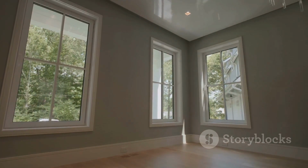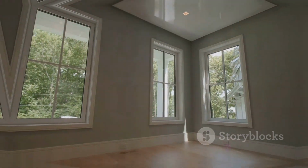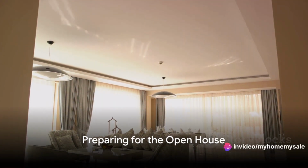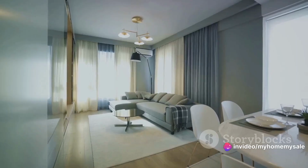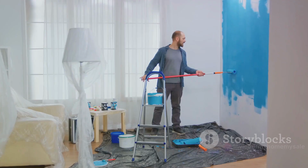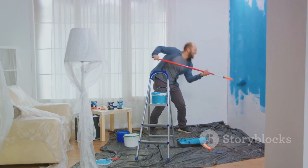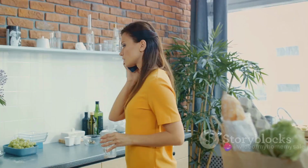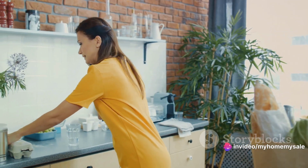Stay tuned as we break down the process of hosting an open house into simple, easy-to-follow steps. Preparation is key when hosting an open house, but where do you start? Well, first things first, cleaning and decluttering your home are essential. You want to present an image of a well-maintained home, so make sure to address any minor repairs that need attention. A leaky faucet or a squeaky door might seem trivial, but they can leave an unfavorable impression.